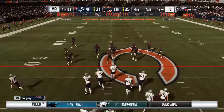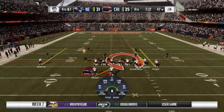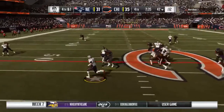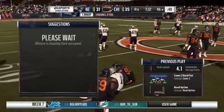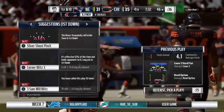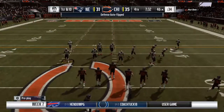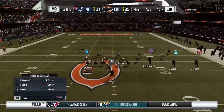One score down. Here we go. They're going to go for it here on 4th down. They go with the option on 4th down, left side, and he's not going to get there. Might have even lost a yard. He only needed a yard, but he couldn't even get back to the line of scrimmage. And the Bears are going to get the football back, and they're going to get it in great field position.